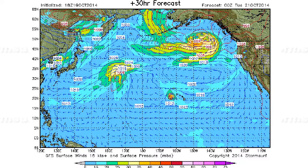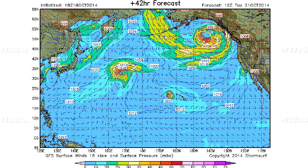Put this into motion. Another gale starts developing in the Gulf with the secondary trough that we noticed in the upper atmosphere by Monday night. 40-knot winds, a little patch of 45-knot winds. This is a bit better than one would expect.